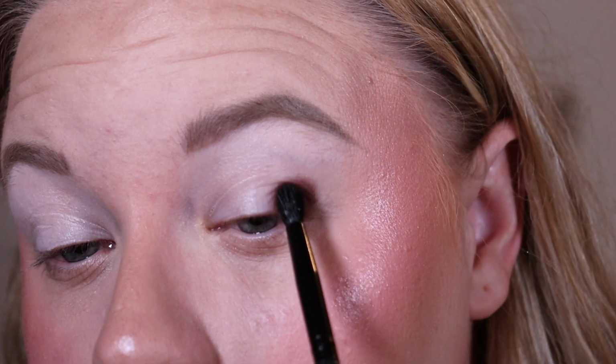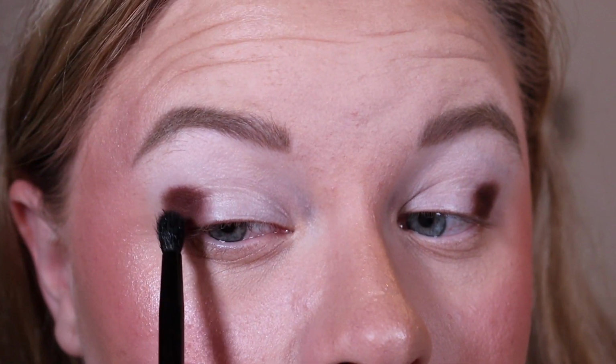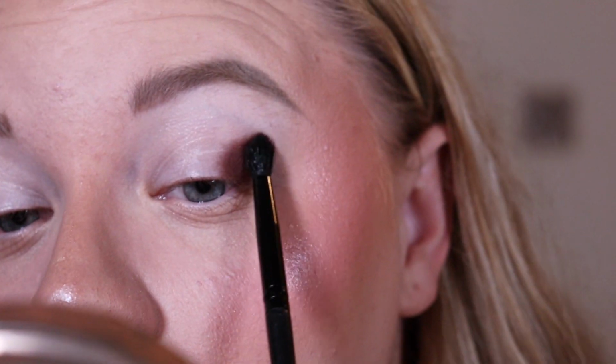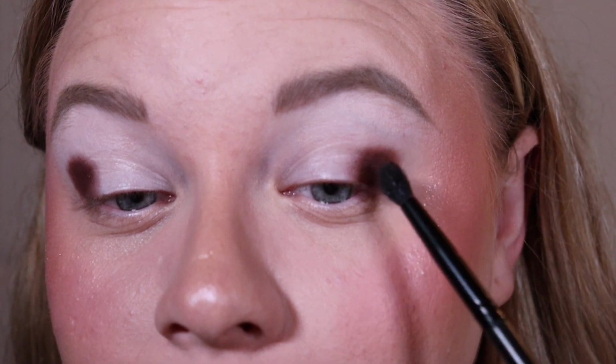I'm just going to add this to my outer corner like this. I literally wish I could have the entire collection of this, but there was quite a lot to it, and oh my god, the sponge with the iron foam, cannot cope. I literally need that in my life.